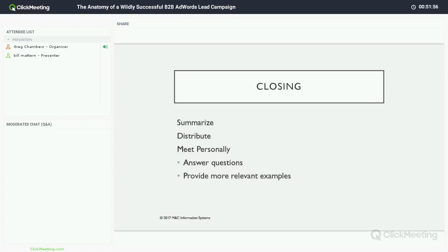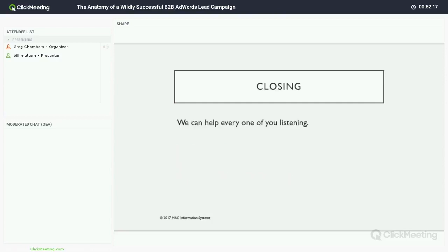One of the challenges is that of all the people who registered, the over 70 that registered, and all of you that are on here, I don't even know which ones of you are on, and you're often in different industries. We've got everything from ag to insurance. Sometimes we have better examples that we could give you, but I don't know what they are. But we can help everybody who's listening. I'm confident in saying that.